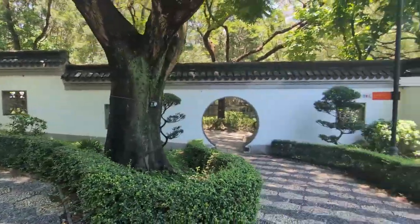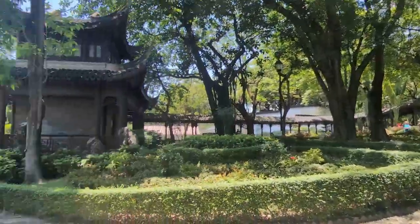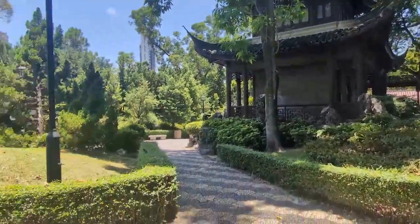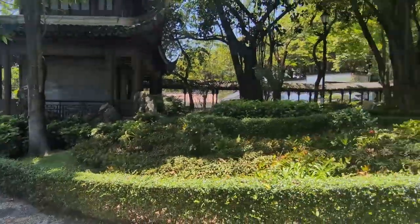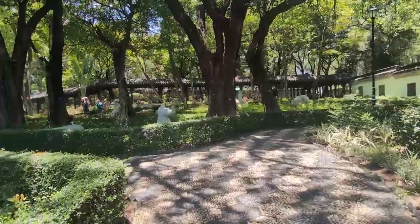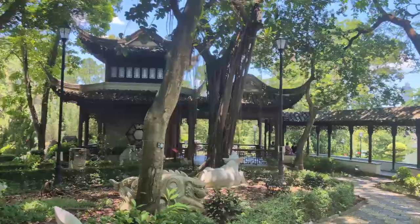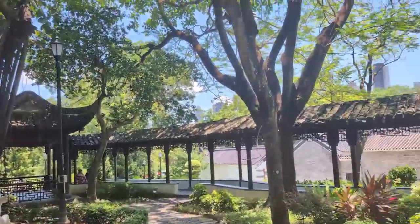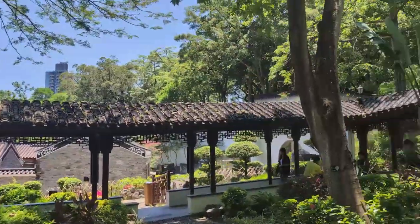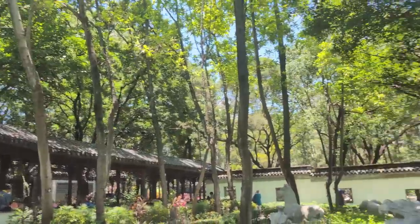As you wander through the park, you'll come across several historic relics from the walled city era, including the Yamen complex, which served as the administrative office of the walled city, which has been carefully restored and now houses the park's exhibition. Nearby, you'll find the remnants of the South Gate, which is one of the few remaining structures that hint at the original fortified nature of the city.